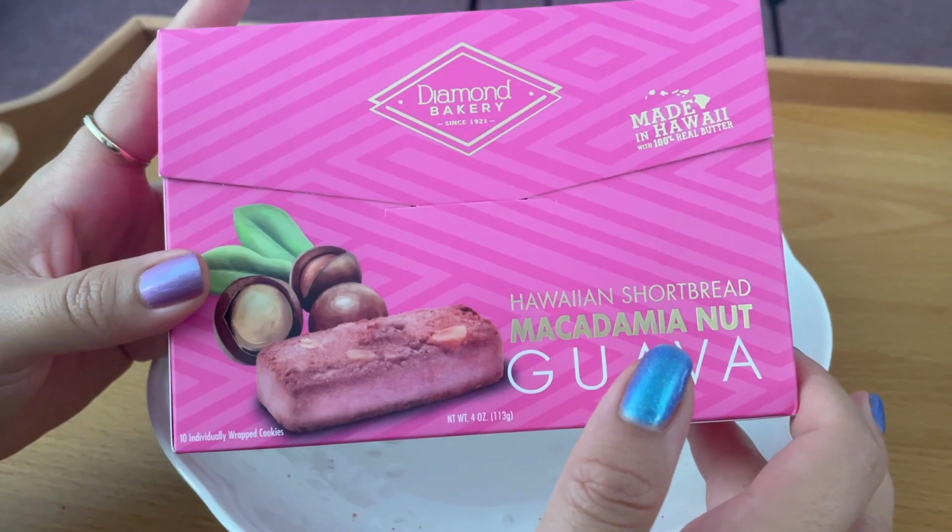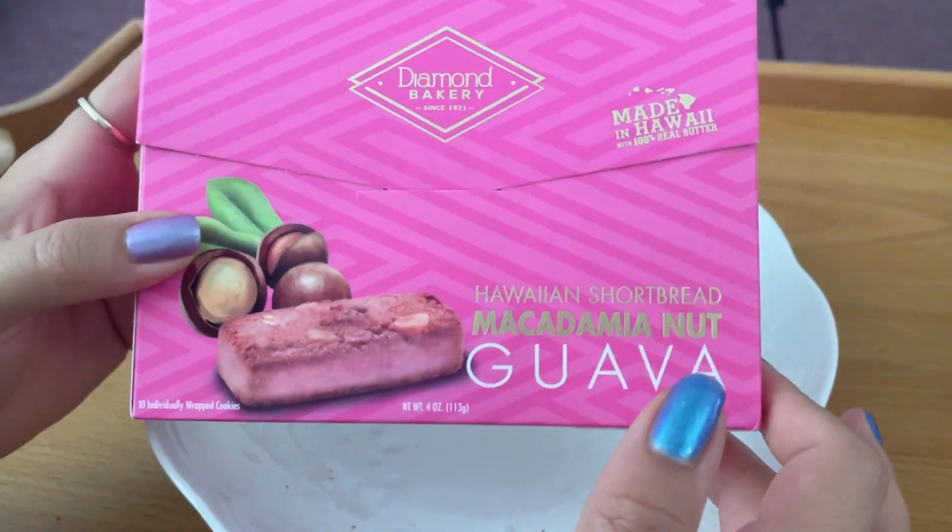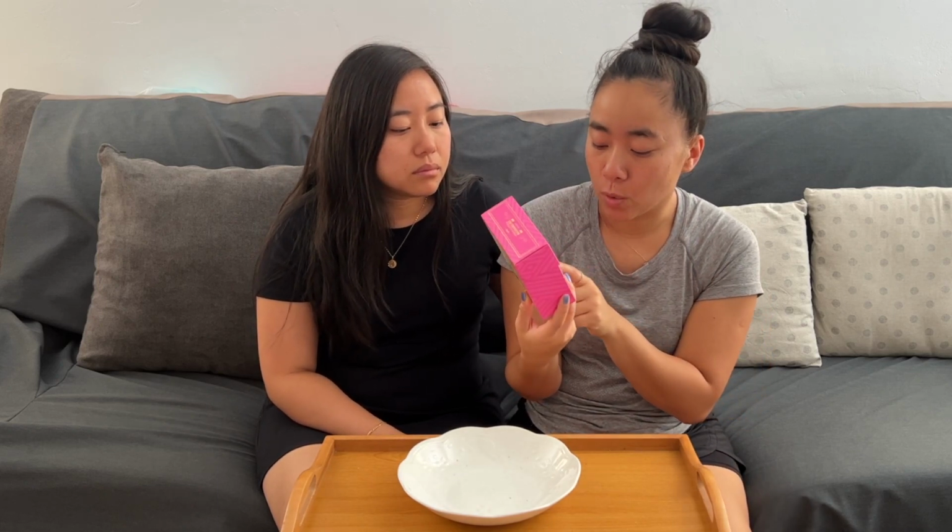One other, Hawaiian shortbread macadamia nut guava flavor. This is from Diamond Bakery. And it says made in Hawaii with 100% real butter. So there's different flavors too. We have the guava one, but there's original, taro, lilikoi, brownie, pineapple, and lemon. I do think guava is the most interesting sounding. That or taro or lilikoi.